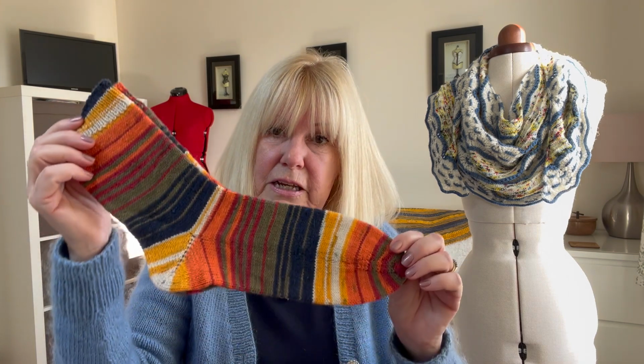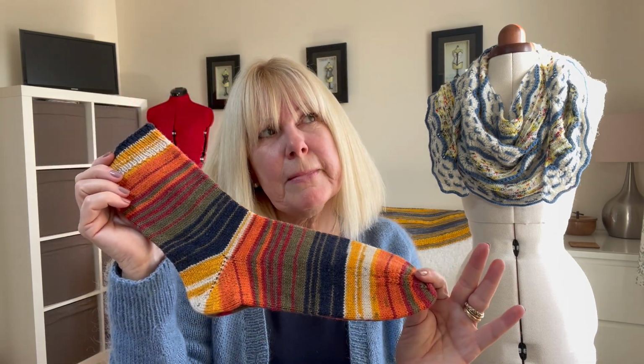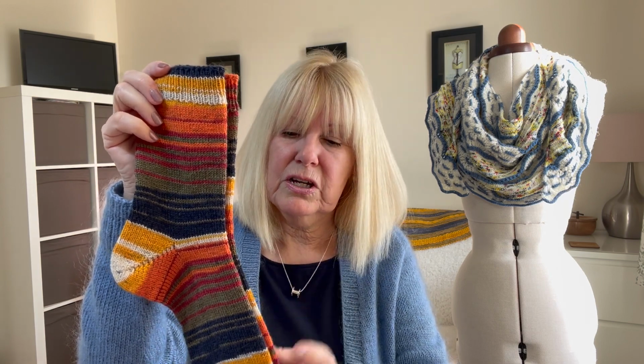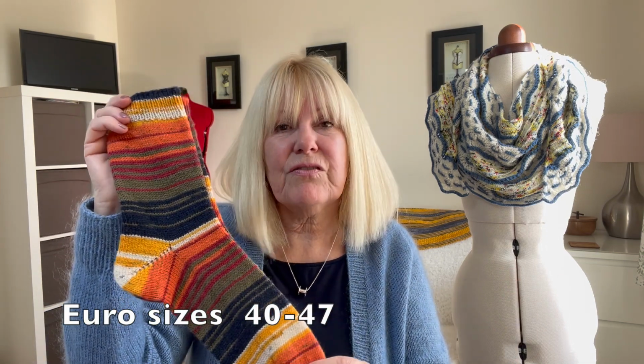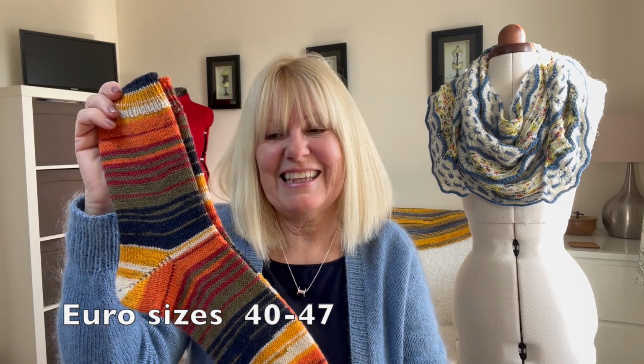And I have rewritten the pattern now for tippy toes, toe up socks for men. So that's on Ravelry as well, with the ladies version, and I've written that from a men's size 7 up to a size 13, but you can play around with it as well. You can adjust the width of the sock and the length of the sock. When I say the sizes, a size 7 to a size 13 is a UK men's 7 to 13, and if you're using Euro sizes, I'll write the Euro sizes down at the bottom, but I have got them for the Euro sizes as well as the UK ones.